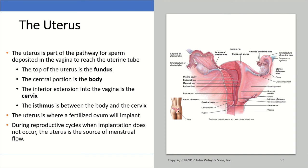And then the central portion of the uterus is called the body. The inferior extension into the vagina is called the cervix, and then the isthmus is going to be between the body and the cervix. So the uterus is going to be where that fertilized ovum is going to implant. And then during reproductive cycles, when implantation does not occur, the uterus is also going to be the source of menstrual flow. So this is going to be where your period blood is going to come from, essentially.